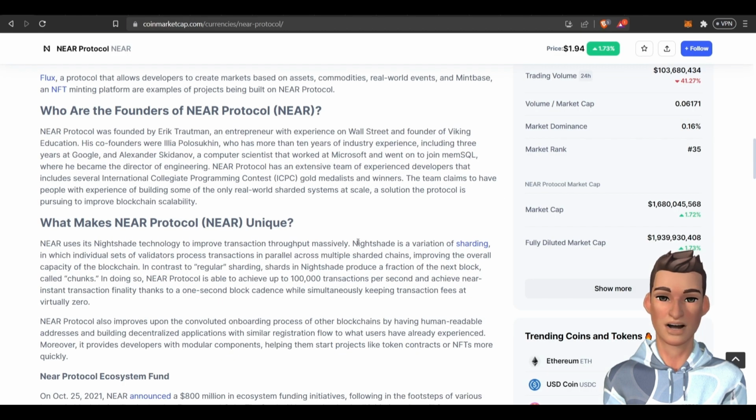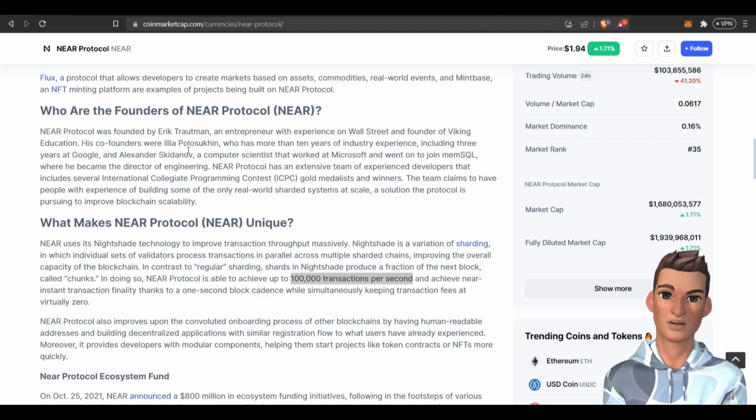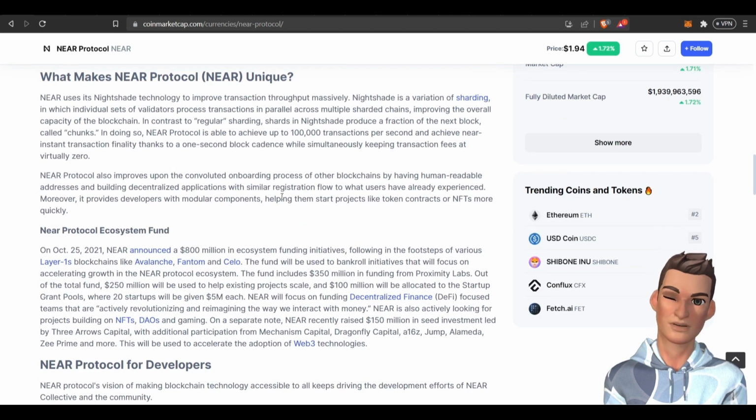NEAR uses something called Nightshade, which is a variation of sharding. I guess it's called dynamic sharding, which allows for near instant transactions and transaction fees at virtually zero. And they're claiming that their blockchain can do upwards of 100,000 transactions per second. The founders of NEAR, it looks like there were a couple of guys. One was from Google. Another was a computer scientist from Microsoft. So through my research, I was able to determine why NEAR is a very popular layer 1 blockchain.